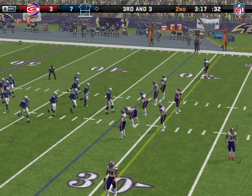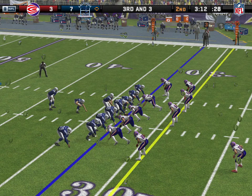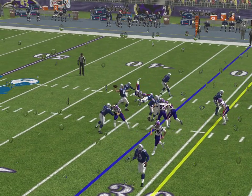We like to pop the wheels. All right, let's go. Hey, watch the screen. Let's go. Be good. Let's turn it up, D. Let's go. With the pass.